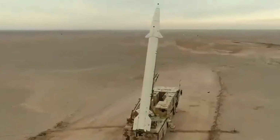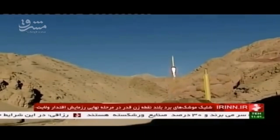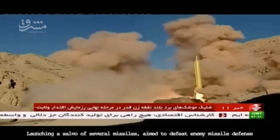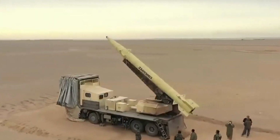and is believed to have a liquid fuel first stage and a solid fuel second stage, which allows it to have a range of 1,500 kilometers. The Ghadr 110 is produced in three types: Qadr S, with a range of 1,350 kilometers, Qadr H, with a range of 1,650 kilometers, and Qadr F, with a range of 1,950 kilometers.